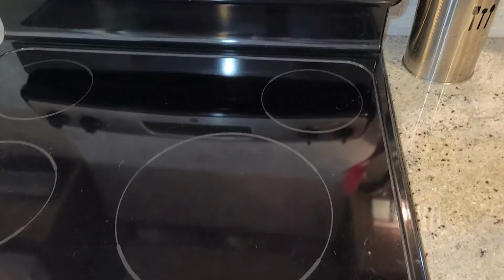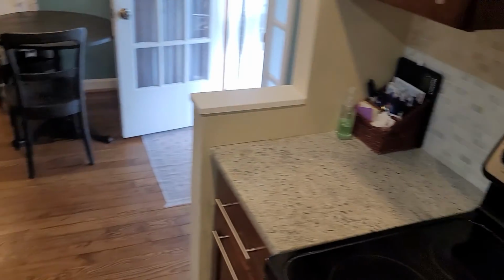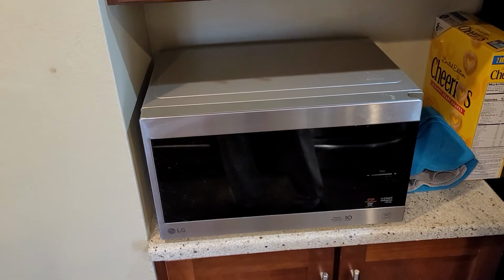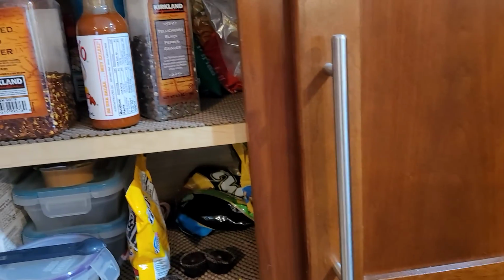Stove is electric. Hood. Refrigerator looks kind of plain. That's something you want to update. That's easy to do. Microwave just sits on the counter. But these are nice cabinets and I like the big handles here. Okay. All right.